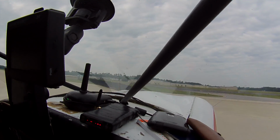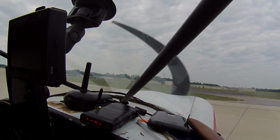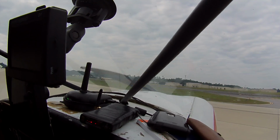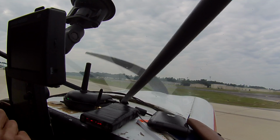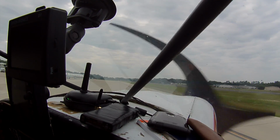No, you gotta go left. This is the runway, yeah. Make a left, and you're gonna take it all the way to runway 35. So we're gonna go this way then. This way all the way to the end.